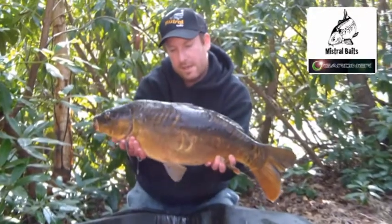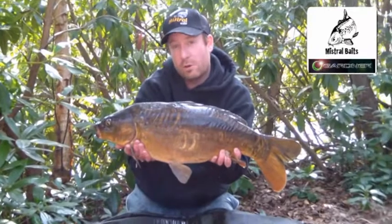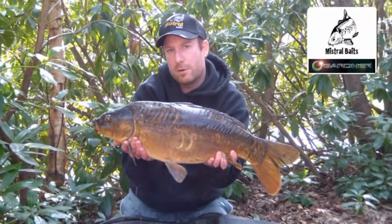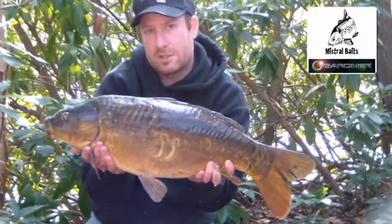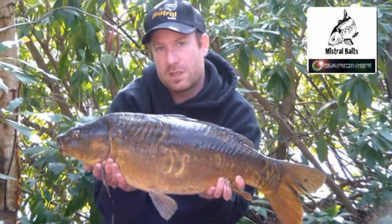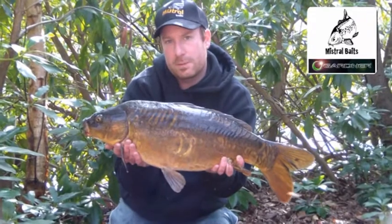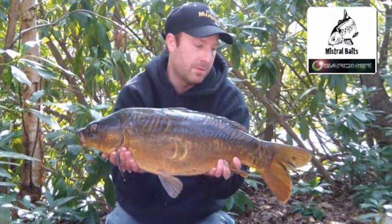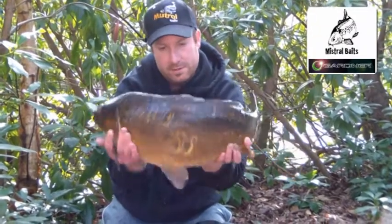Cheers. Here we are again at the club lake. Stunning wood carving style mirror. Again caught on the Vampire Squid made by Mistral Baits, 15mm pop-up. Whittled it down so it just about sits on the surface, almost countersunk. This one was fished on a single, no freebies, just fish that were right up on the top, a group of them, and this is the one that took it.